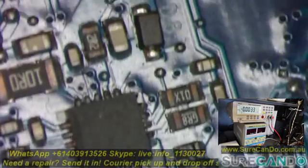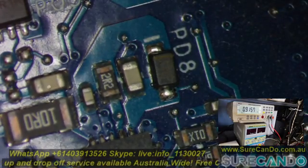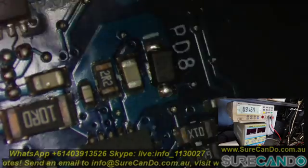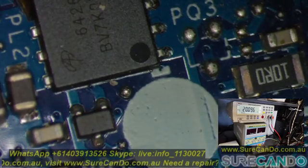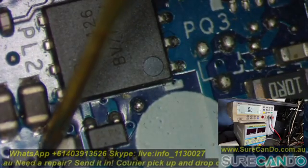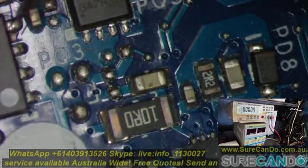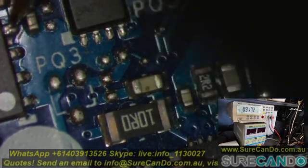Okay, let's check. So here we got a power 0.9, 0.9, gate is 0.9, source is 0.9. So that's 20 volts here. Okay, let's have a look. 20 volts. That's ground. Ground. Okay. So gate is not sufficient. Why is the gate? It's always the gate.